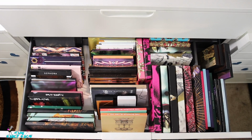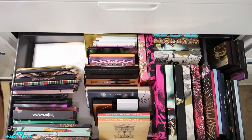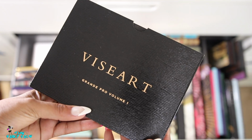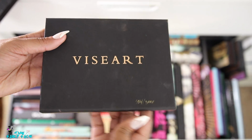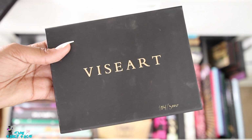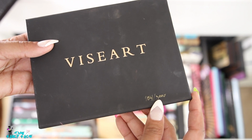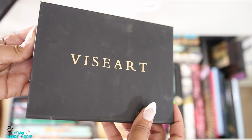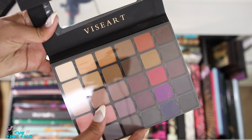Alright, so from the left and the back we have my Viseart Grande Pro Volume 1 palette. This guy, many of you may know and love. This is the limited edition version. This was the original release where they only released 3,000, so this one is numbered. I got 104. Now I think this is permanent, so yeah, so much for, oh, it's limited edition only.